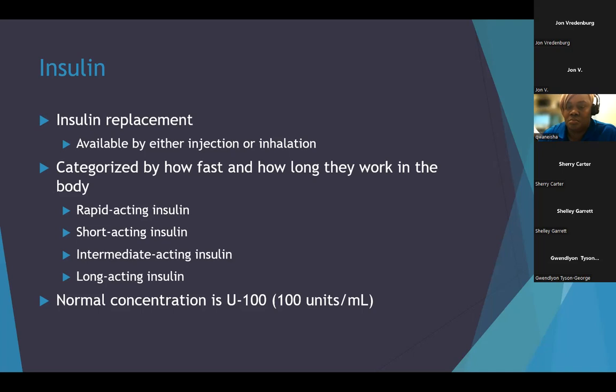Our traditional old school concentration of insulin is called U100, meaning per every milliliter of insulin, you have 100 units. But if you guys see on TV, there's a lot of new ones now. There's a U200, U300. There's even a U500, but for most patients, they will be on just the U100.